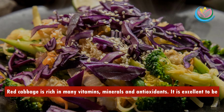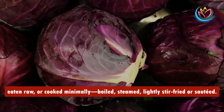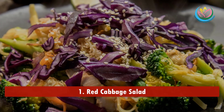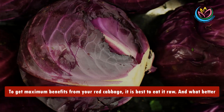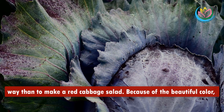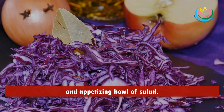Red cabbage is rich in many vitamins, minerals and antioxidants. It is excellent to be eaten raw, or cooked minimally, boiled, steamed, lightly stir-fried or sautéed. 1. Red cabbage salad. To get maximum benefits from your red cabbage, it is best to eat it raw. And what better way than to make a red cabbage salad? Because of the beautiful color, you can add any other fruit or vegetable to it to make a very interesting and appetizing bowl of salad.